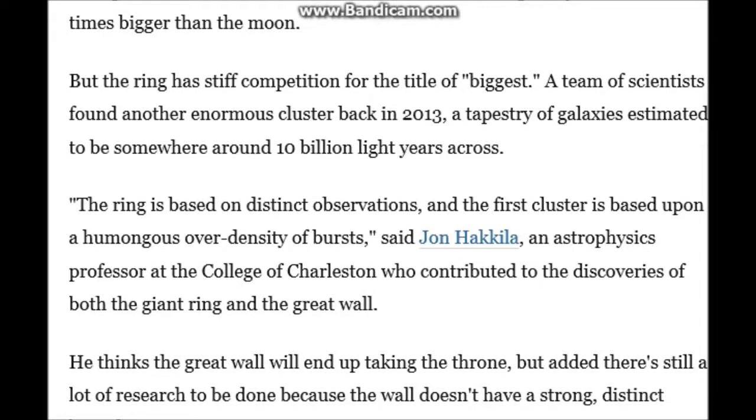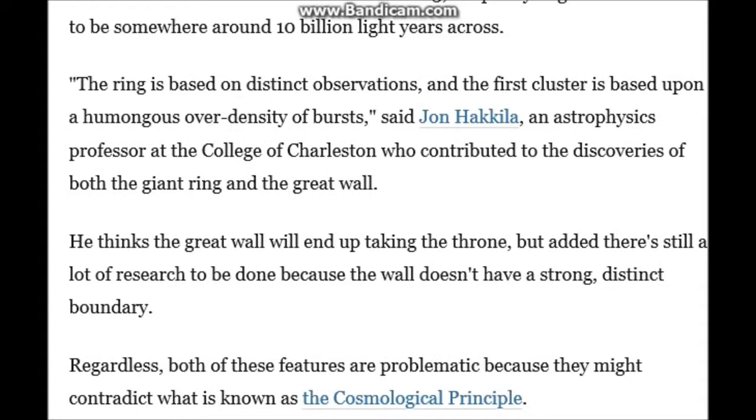But the ring has stiff competition for the title of biggest. Team of scientists found another enormous cluster back in 2013. The tapestry of galaxies estimated to be somewhere around 10 billion light years across. This ring is based on a distinct observation that the first cluster is beyond a humorous over-distributed burst, said some fucking guy.